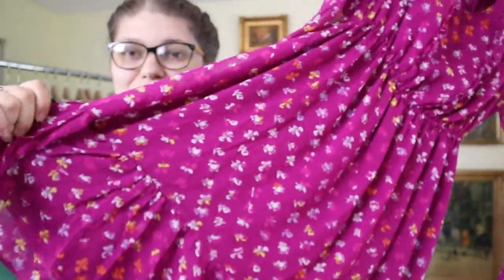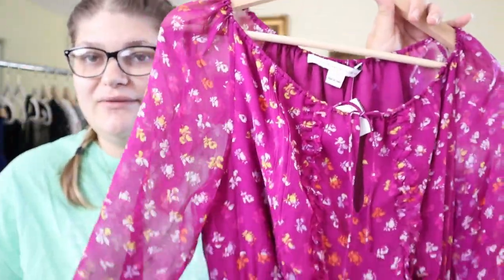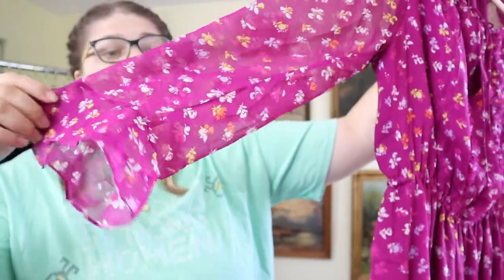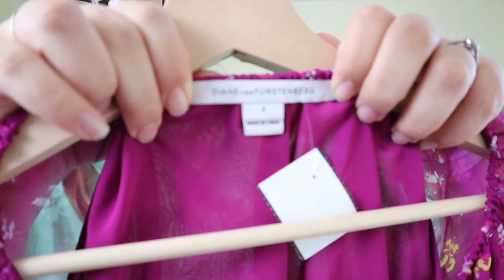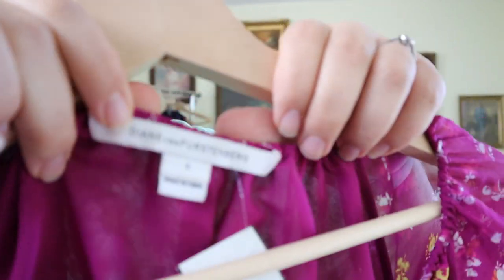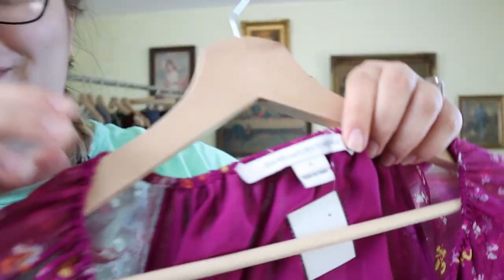This is a beautiful little ruffled dress from Diane von Furstenberg. We have that more see-through transparent sleeve. I feel like for the life of me, I can't get the camera to focus on this tag, but this is the Diane von Furstenberg tag. It's in a size 2, which is, I think, a size 4 to 6 for normal American sizing. And it is 100% silk, I believe.